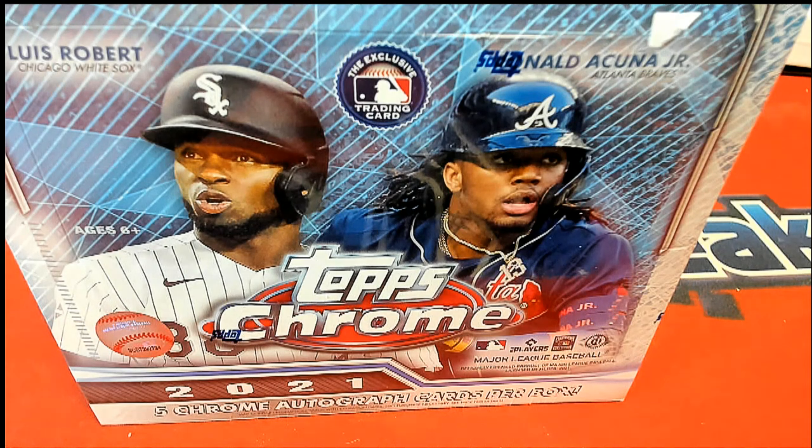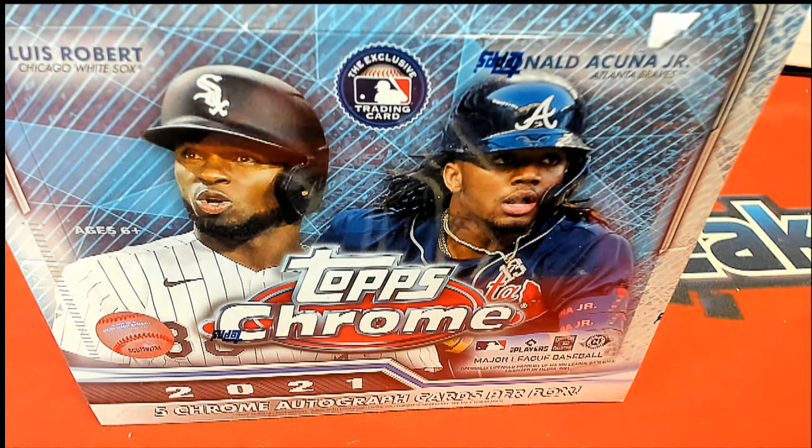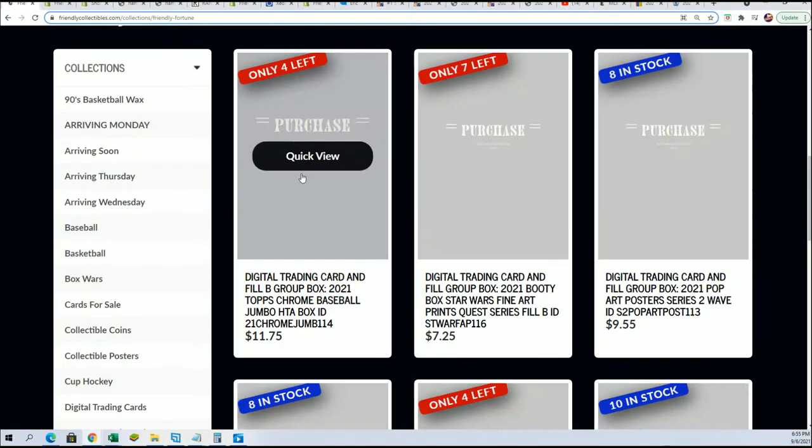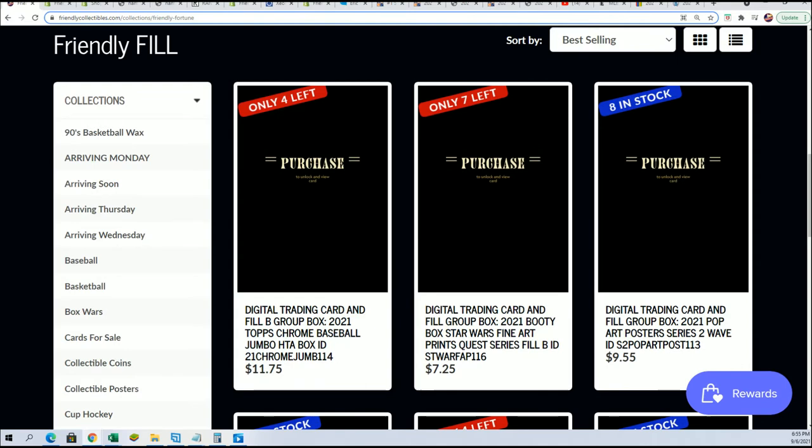Hey, I want to wish everybody good luck in Topps Chrome Jumbo. We're getting ready to run a filler right now. There's a filler available with only a few left. And it's the same kind of filler we're getting ready to do.